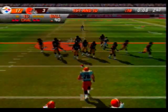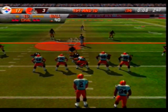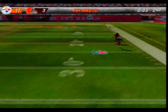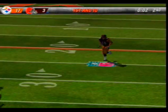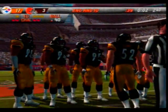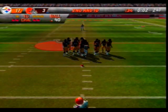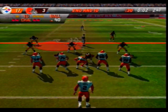First and 10, ball on the 40-yard line. Rigg gains the defense from the gun. Long throw. And this should be the last play of the half. On the 40-yard line. Alert, fire, fire.